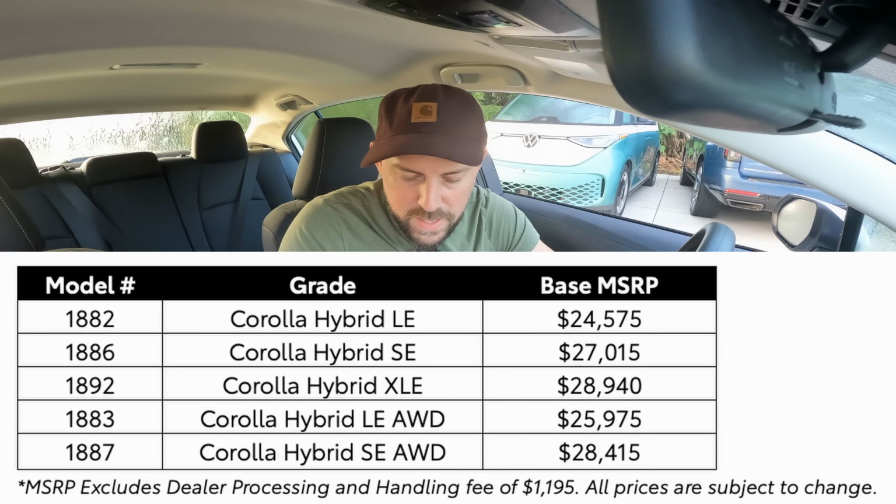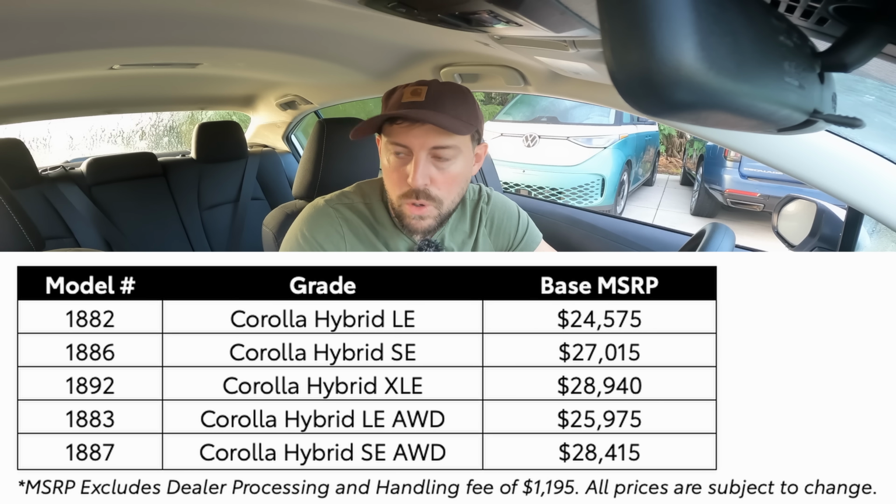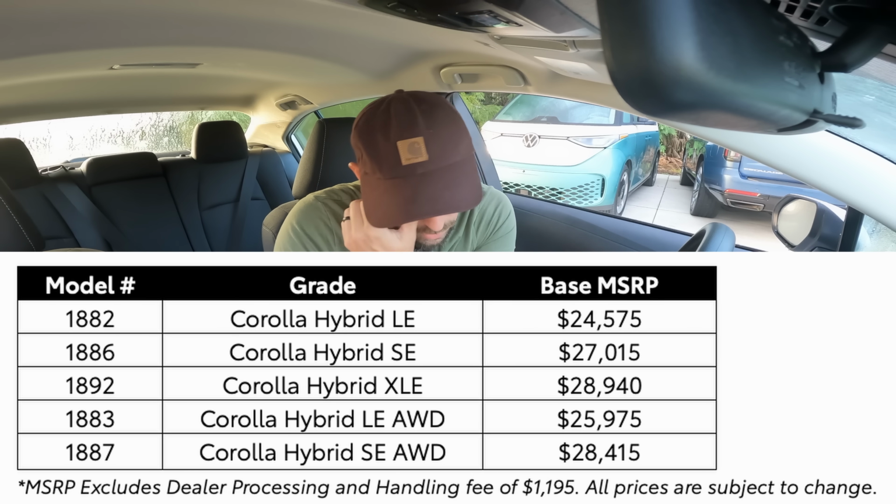I would not be spending the extra $1,400 to get all-wheel drive. I guess it'd be nice for certain cold weather climates, but I don't think it's worth it on a Corolla. That's all I have for you guys. Very minor updates. Standard blind spot monitor, prices barely go up, and new digital screens behind the steering wheel.